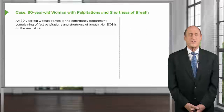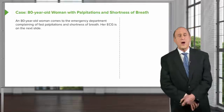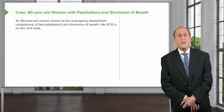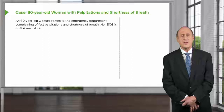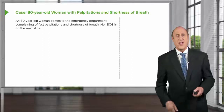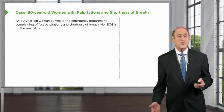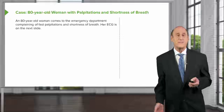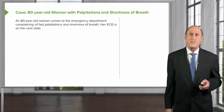By the way, this is what I'd like to joke with the residents. This scenario is as common as dirt. Why is it so common? Because we're seeing so many people over the age of 80. In the United States, in a 24-hour period today, more people will become age 85 than will be born. And I'll bet it's the same in many European countries. And what are we seeing? A huge increase in the elderly population, and this next rhythm is very common in the elderly population.